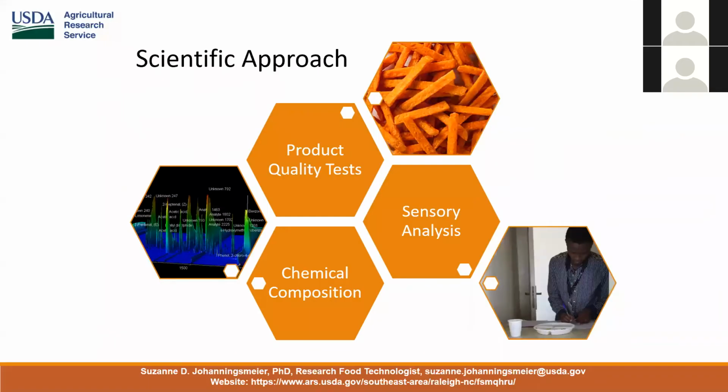In general, in my lab, we use a 3-pronged approach to get a better understanding of the chemical composition of fruits and vegetables that relates to product quality. We do that by adapting or developing analytical chemistry techniques like GC mass spec and LC mass spec or other HPLC techniques, and combining that with information from routine product quality tests like texture analysis and color imagery, as well as a variety of sensory analysis methods to give us the sensory information we need to meet whatever project objective we're working on.